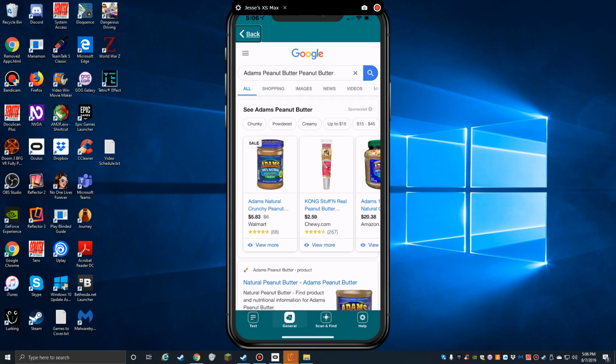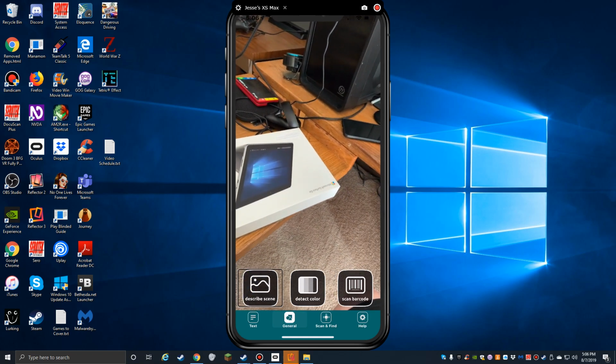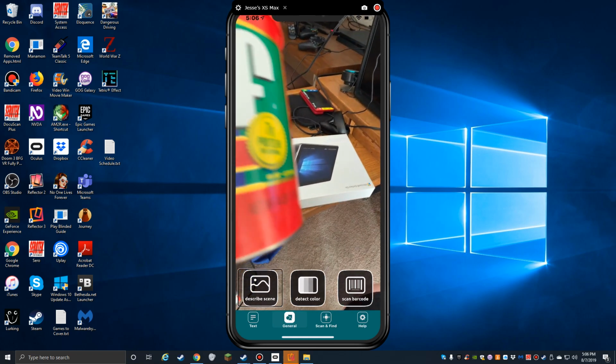Let me see. Adams Natural Crunchy Peanut Butter, 36 ounce size, 36 FL ounces, $5.83. So, let me do it one more time.